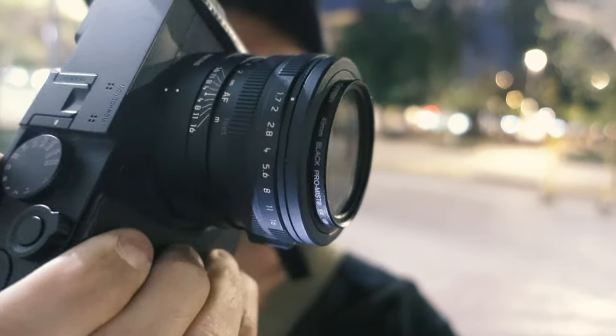Alright guys, maybe you noticed that the photos look a little bit different than usual. And that is why I'm using a filter on the lens. I don't know if you can pick it up here. It looks clear, but it's not there to protect the lens. Actually, it's a ProMist filter, a Black ProMist 1/4, so it will diffuse the highlights and they look kind of bloomy. So the lens gets a kind of old school look, I would say.